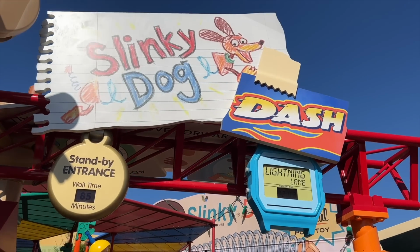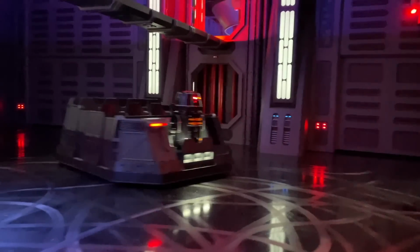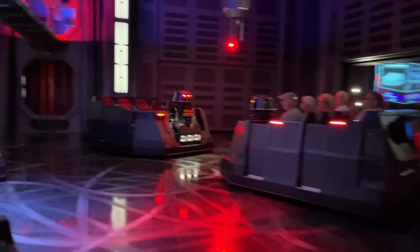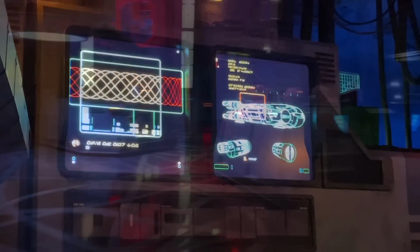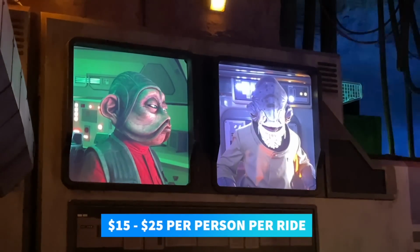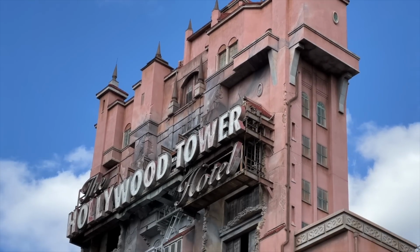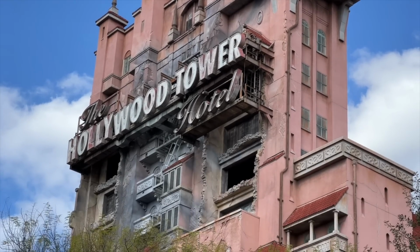See, kept it brief. All rides in Hollywood Studios can be found on Genie Plus except for Rise of the Resistance. For that one, you're going to have to pay an individual Lightning Lane, which will cost you a fluctuating price, usually ranging between $15 and $25 per person per ride-through. Genie Plus prices also fluctuate in price between $15 and $29, depending on the season, per person per day.